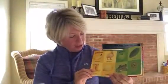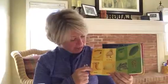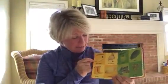Yum. I love carrots. Look at all the yellow things, Logan. Can you show me the yellow boots? Yep, you're right. There they are. And yellow bananas. Yum. A yellow lemon. And what's this? A yellow duck. Do you hear Dumpa? He's being a duck.